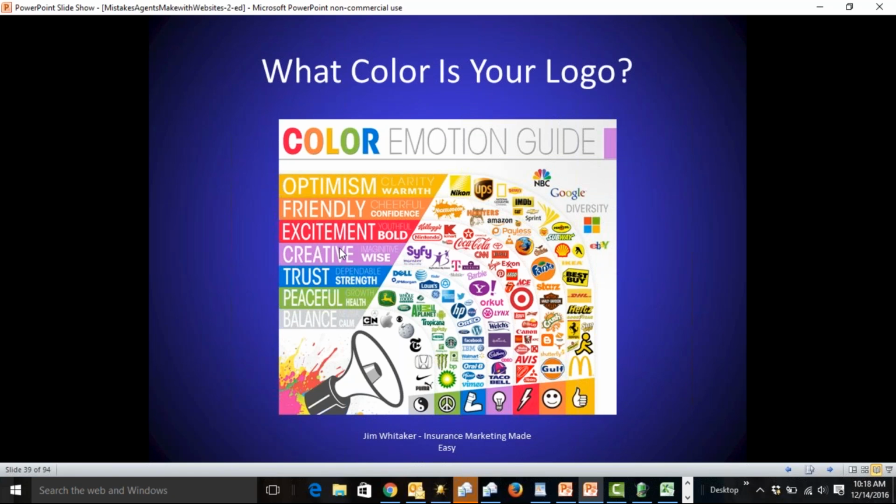Now, if you're thinking about a logo, you want to think about color too, because different colors signify different emotional responses. Think about this. What if McDonald's didn't have the golden arches? What if they were blue arches or something, right? It just wouldn't have the same emotional effect. Coca-Cola was blue, for example.